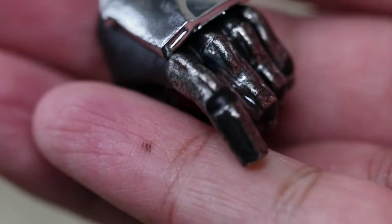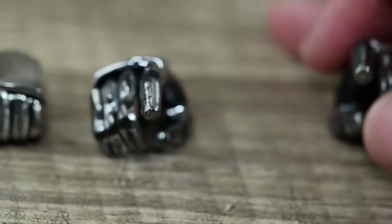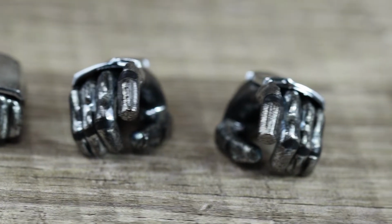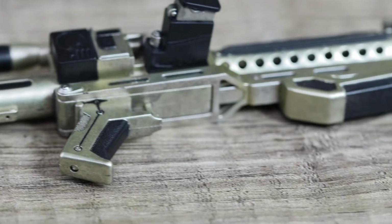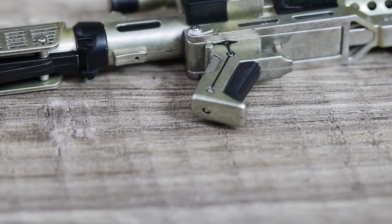We all know this. She was released 2 years ago now, and it's safe to say that the entire line of the Force Awakens is not the most popular release by Hot Toys. That's why you can see them in bargain bins and getting store credit. They are good figures so far.